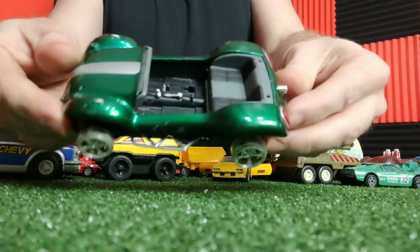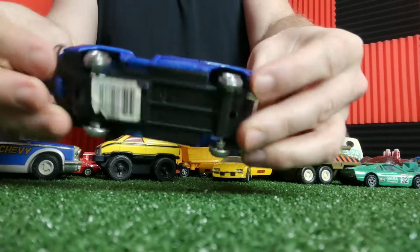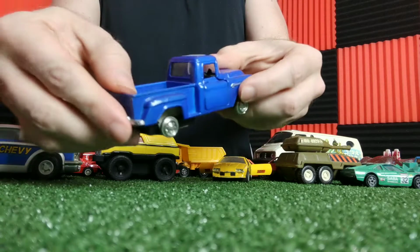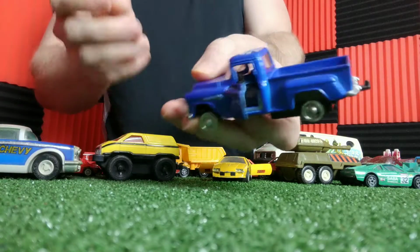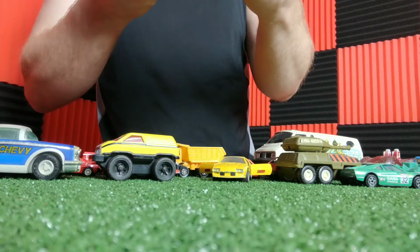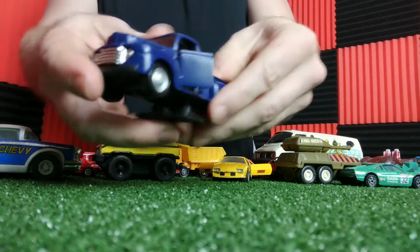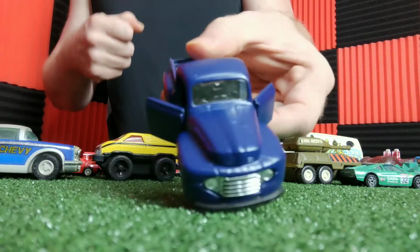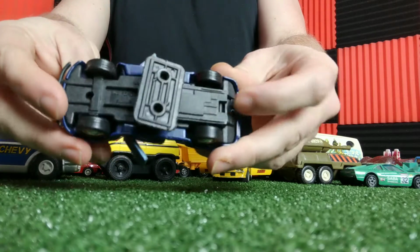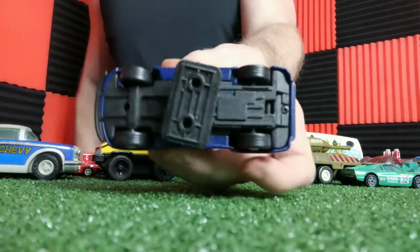How about a dune buggy? It is missing its tires. There's a truck, which is pretty cool, except missing the tires. The doors do open though. This is a Ford, I believe. Yep. It too opens its doors. It's got a very nice paint job. It was on a base, but we pulled it off years ago. It is still in pretty good shape.